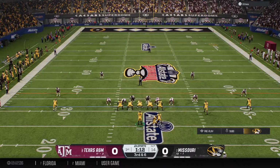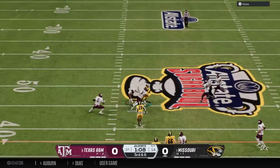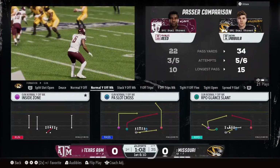Motion by the back. Defense better adjust. Grab near the sticks. It's Coleman. Tackle is made, but that's good for a first down at the 47.